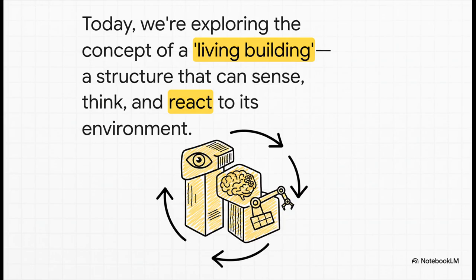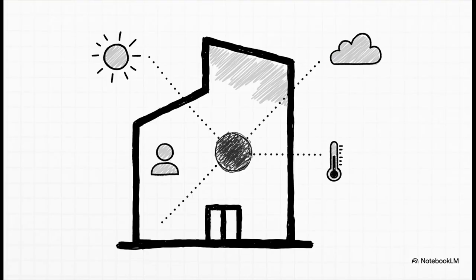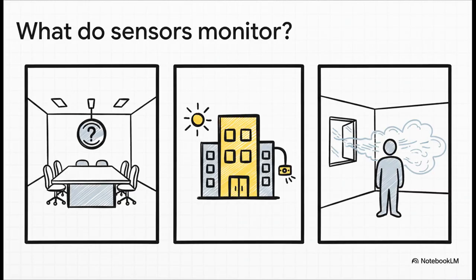We're going to break down exactly how these amazing structures work, and it all starts with the most basic thing any living creature needs, the ability to sense its surroundings. Right, so every living thing needs senses, to understand what's going on around it. For a smart building, those senses come from some seriously cool technology, a whole network of sensors. Because before a building can do anything smart, it needs information. It needs a constant real-time feed of data about everything that's happening, not just inside its own walls, but outside in the environment too. So what are we talking about here?